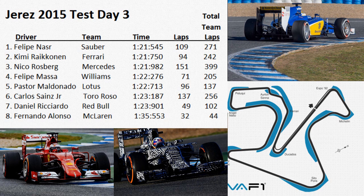So, something that I was going to mention in the previous days but forgot was that the cars sound significantly louder, which obviously is a fantastic sign because last year, 2014, the new V6 turbos came in, and the main complaint, anyway, was that they made no noise compared to the old 2.4 V8s. So that seems to have been fixed a little bit. They certainly are louder, especially the Honda.